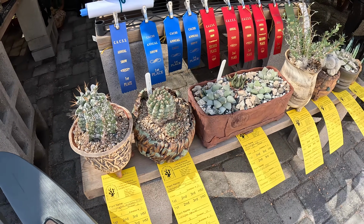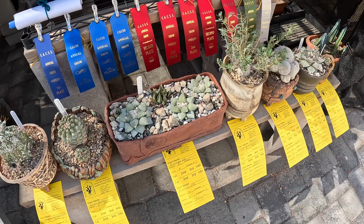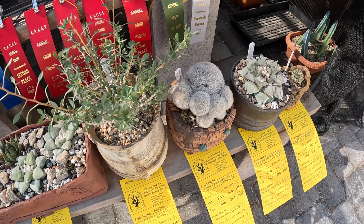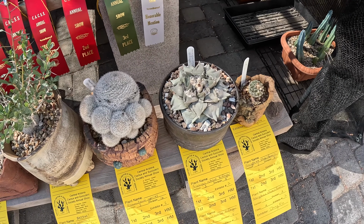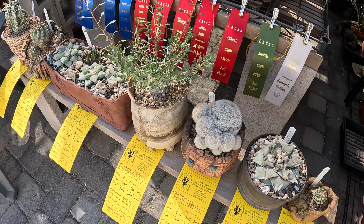Hopefully they do all right, but it doesn't matter. I just want to participate and have fun. And it's always a surprise on what gets a ribbon and what doesn't. You just never know. You know, the judges are all human. A lot of this is actually, all of it is subjective to a degree, right? So we're just there to have some fun.